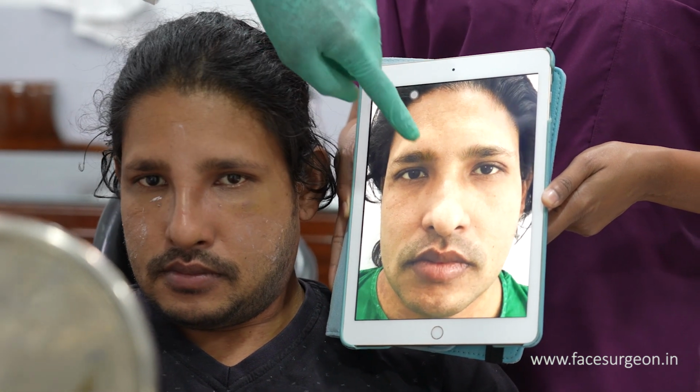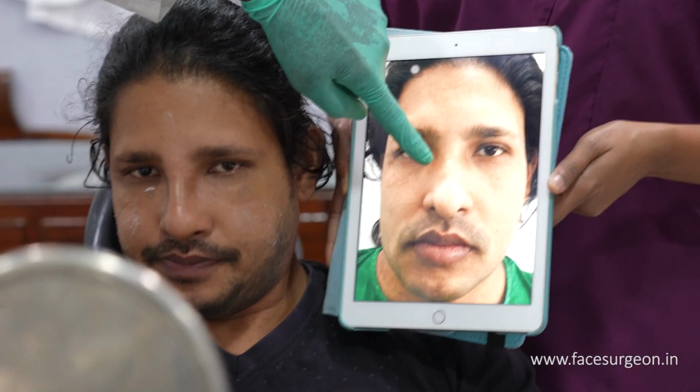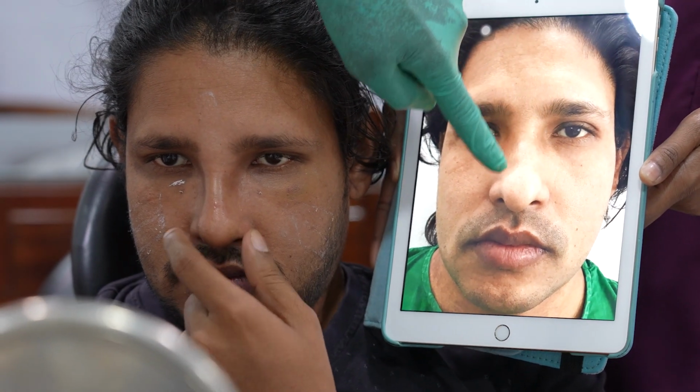If you notice here, there was a depression there, right? And there was a small hump. None of that will remain now because I've used auto spreader grafts and we've done a dorsal onlay. So both of that will take care of that. And then there's a bulge here, the whole nose is moved towards the left side. That's why both the side osteotomy and bodily movement of the nose to the midline.